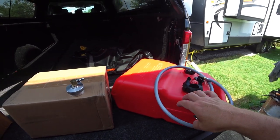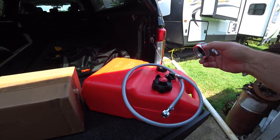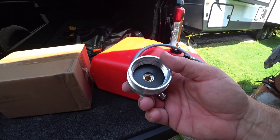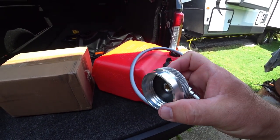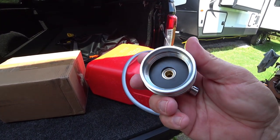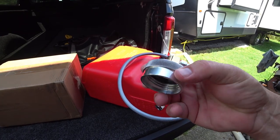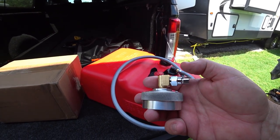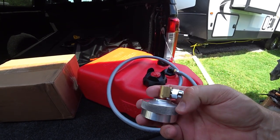But when I wanted to connect to the Honda generator, he gave me that cap. And this thing has an unbelievable seal on it. It's machined very well. It's thick. This is not a chintzy lightweight piece. This is pretty heavy considering that it's aluminum, except for, of course, these two fittings.